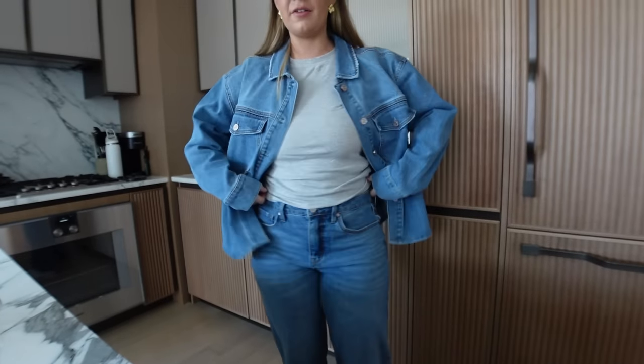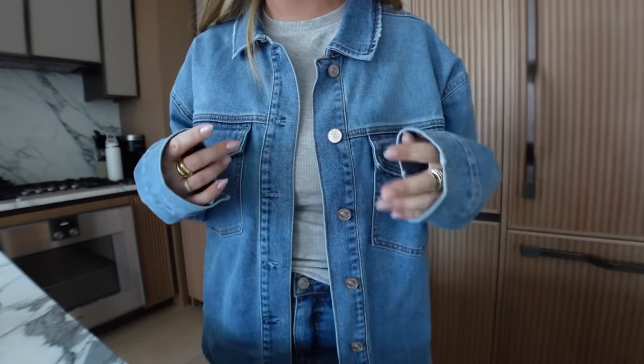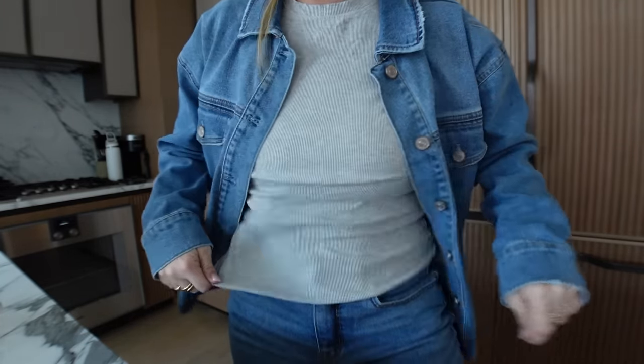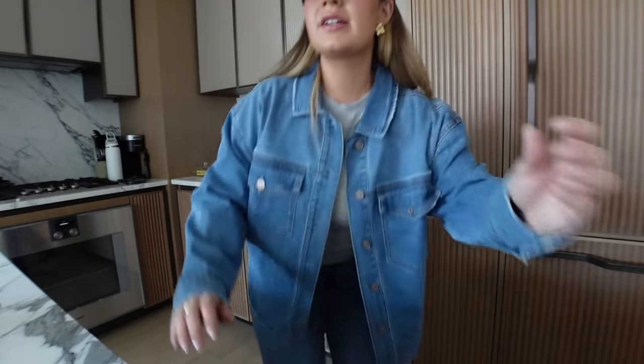Anywho, here is my outfit. I'm loving this outfit, or this set from Remi Bader's edited collection with Sam's Club. And then I just have this Aritzia tee under and then some New Balances, US Open hat, and these earrings are Electric Picks. Let's go.